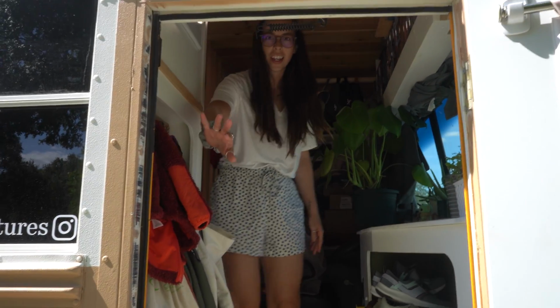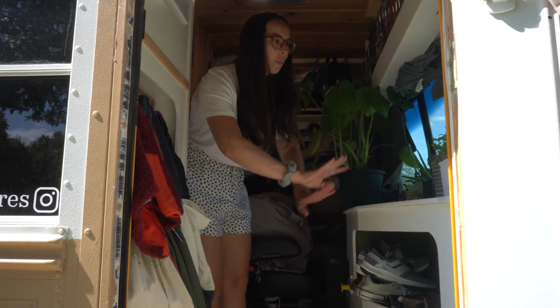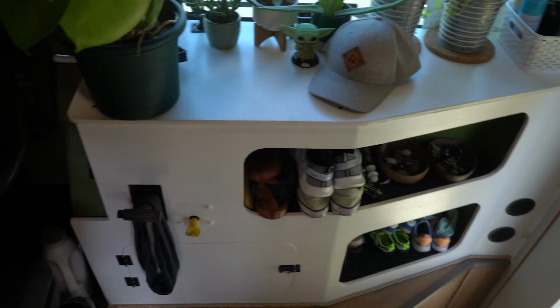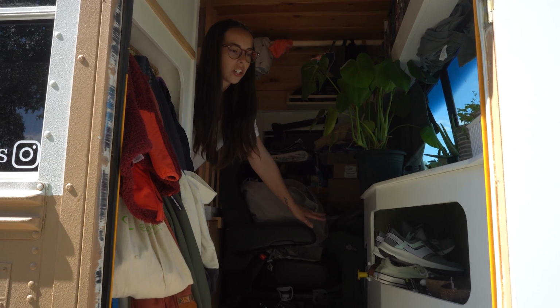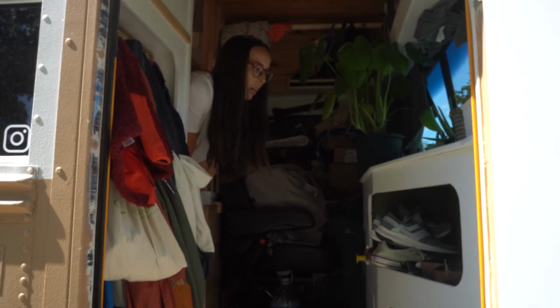I'll try not to. This is where we hang our coats and our shopping bags. We put like sunglasses, sunscreen, keys. We built these shoe cubbies. This all used to be plastic and we ripped out the entire dash and Luke is a handyman and made it look pretty nice.